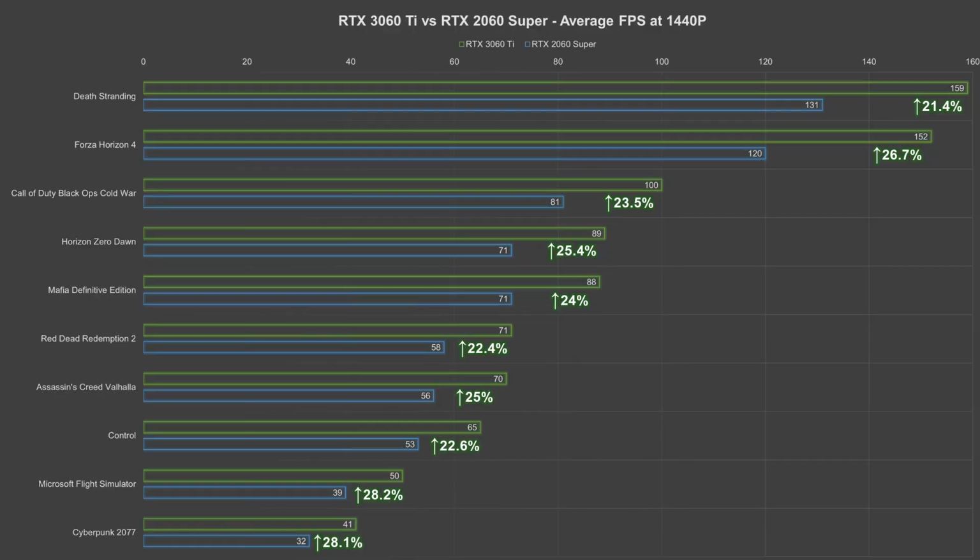So we're going to start with the 3060 Ti versus the 2060 Super at 1440p, and as you can see, on average, the RTX 3060 Ti is at least 21 to 28% faster in most of the games compared to the RTX 2060 Super, with the biggest difference in Microsoft Flight Simulator and Cyberpunk, which is 28% faster than the RTX 2060 Super. In the games with the highest FPS, which are Death Stranding and Forza Horizon 4, the RTX 3060 Ti is 21.4% faster and 26.7% faster, respectively.